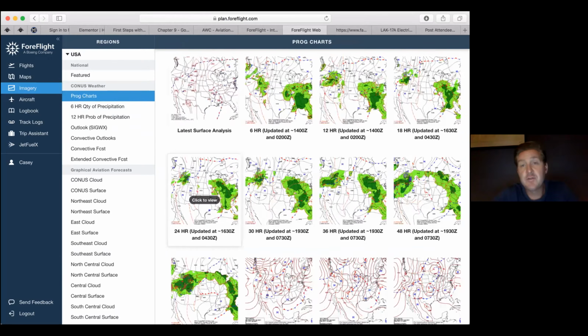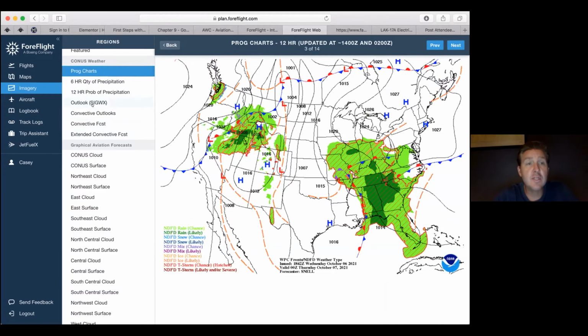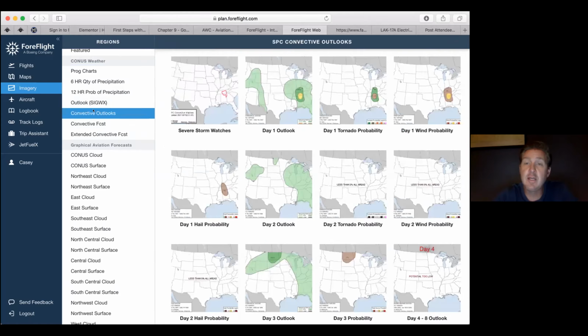Also, our prog charts are very important. These are government-produced charts that indicate what we can expect throughout the entire nation as far as frontal boundaries, high pressures, low pressures, and the likely chance of rain several days out. So really some fantastic things that we want to look at.